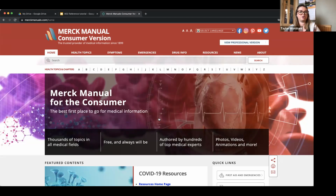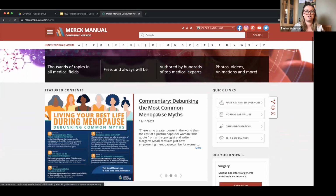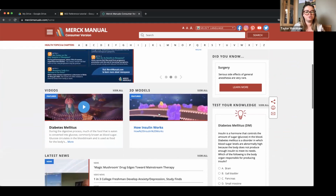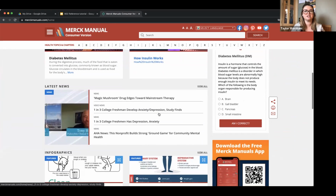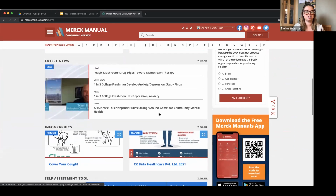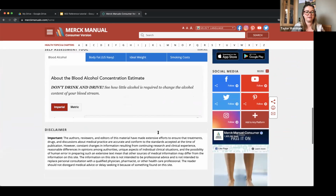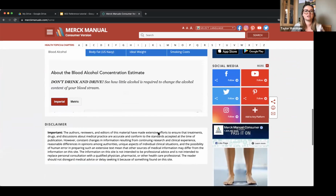Scrolling down the home page, you can see interactive, dynamic content about featured topics. These are the most researched, clicked on, or trafficked parts of the website. And here, as you scroll to the very bottom, again, you see the medical disclaimer similar to what I just gave you about health information on the web.